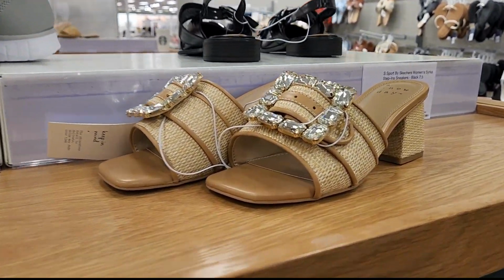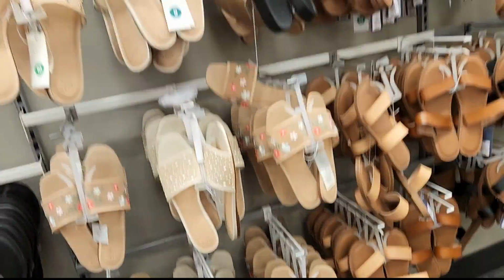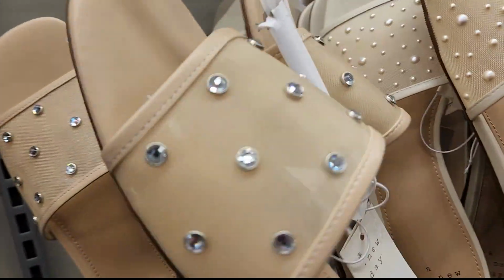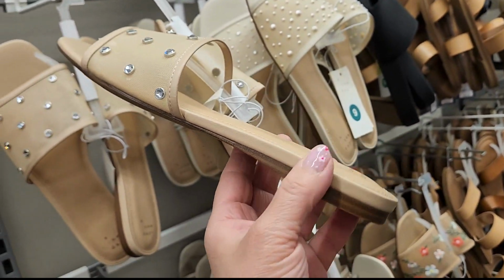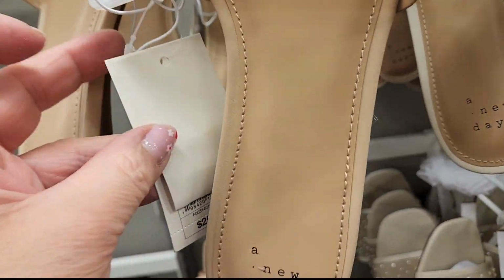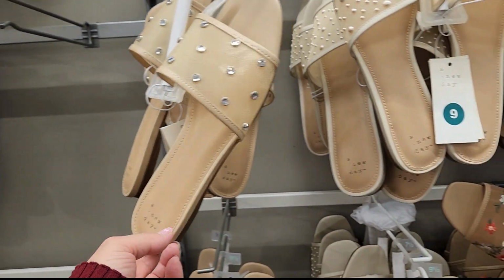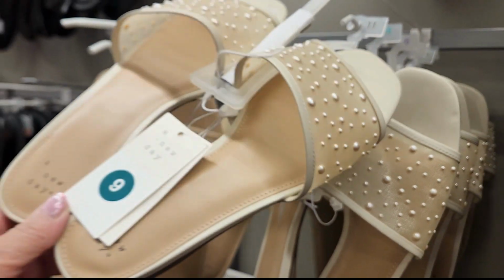Okay, so let's head over to the wall so we can look at all of the sandals that they have. And let me tell you, Target did not disappoint. So let's go ahead and start with these little rhinestone embellished slip-ons. Now these are going for $25. Again, check for your sales. I'm consistently saying that because I don't know when you're going to watch this.